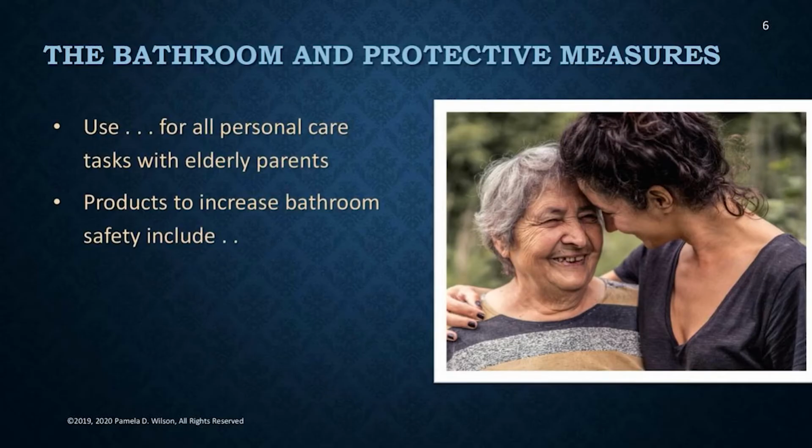The benefit of that handheld shower attachment, you won't spray water into mom or dad's face. You will not get yourself all wet. And while we always get a little bit of wet when we're helping an elderly parent bathe, that handheld shower will minimize that water spray. For people who can still stand, your elderly parent can still stand and bathe, they can take that handheld shower attachment and just rinse areas of their body.